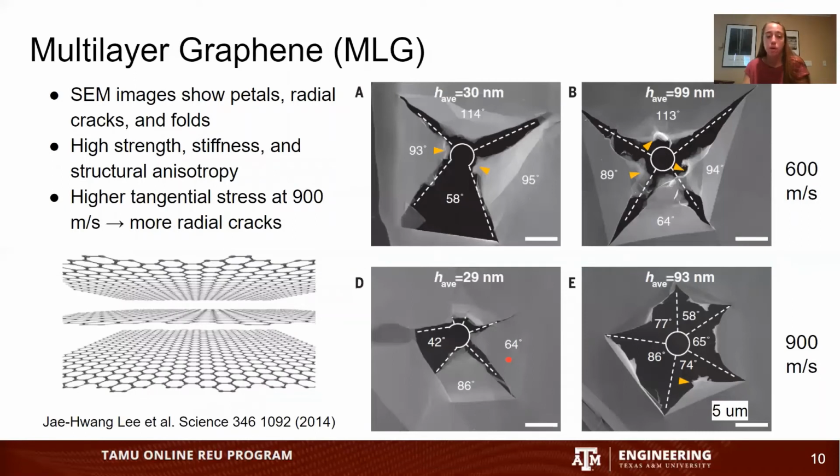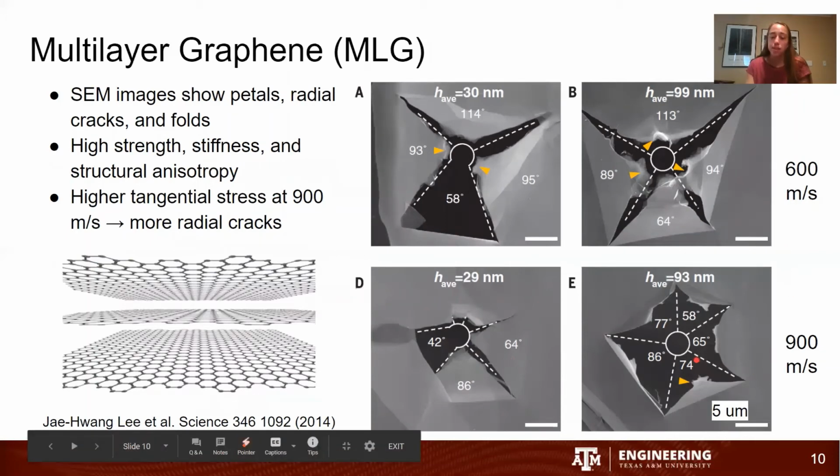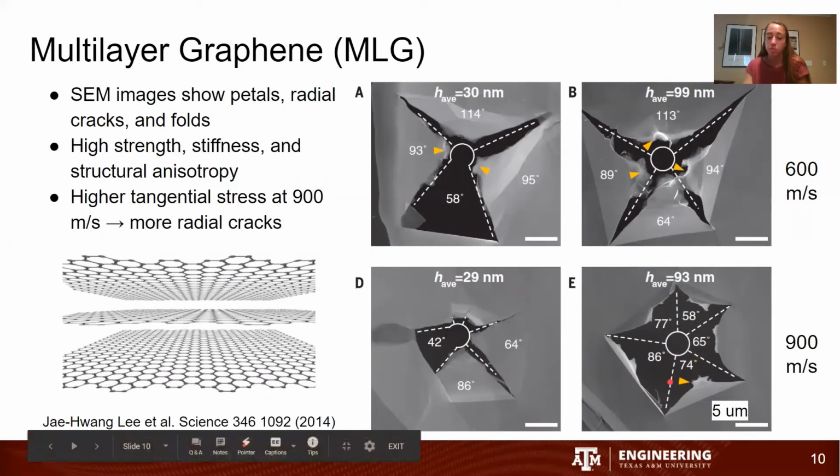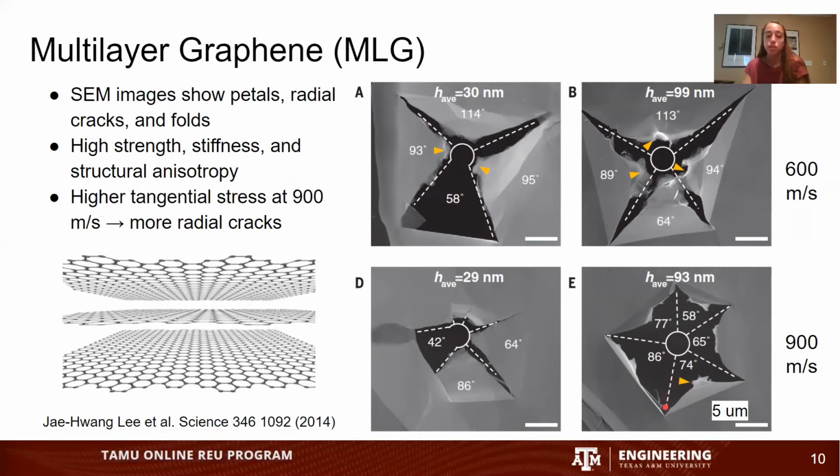Lastly, we will talk about multi-layer graphene. These SEM images show petals, cracks, and radial folds. The number of petals increases as the speed of the projectile increases from 600 to 900 meters per second. Multi-layer graphene is known for its high strength, stiffness, and structural anisotropy, which helps it perform so well under these high strain rate experiments. And this fact can be taken advantage of as more people develop graphene nanocomposites at a large scale.